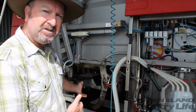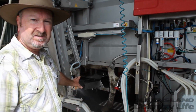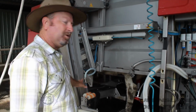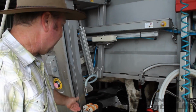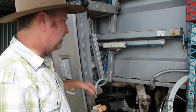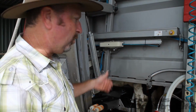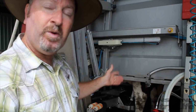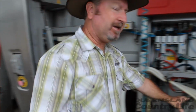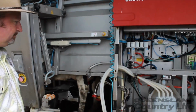But in this case, Roxy is in the robot being milked, and the robot knows it's a successful attachment because those brushes only clean, and that was a solution that sterilises and kills any bacteria. So there's no contamination between cows. It'll only do that when there's a successful attachment. And we can see here milk flowing in all 4 quarters that have been attached.